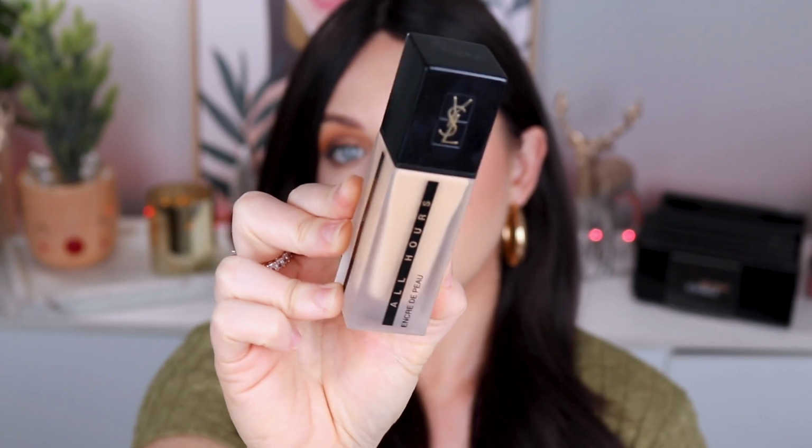My favorite foundation last year, which I found quite funny, but I think it's because my actual favorite foundation, which is the Bare Minerals Bare Pro, still to this day my favorite foundation, but I didn't try it last year and I had to try the makeup last year. So it was the YSL All Hours Foundation. Last year was the first time I had tried this particular product.